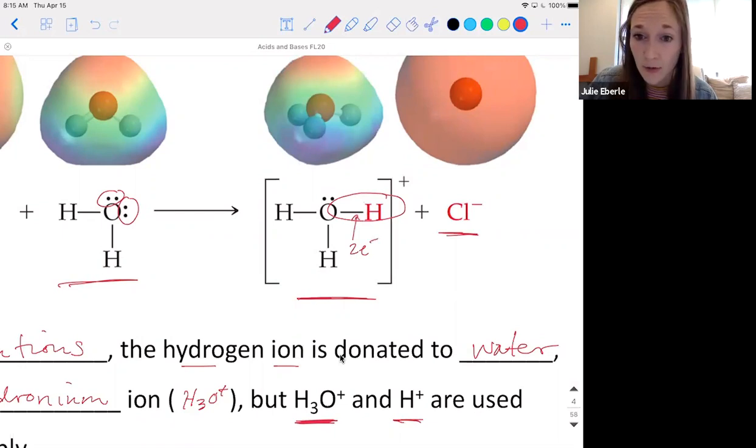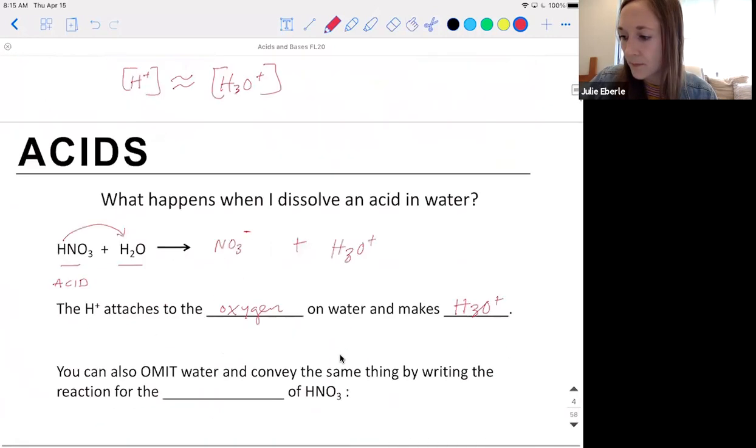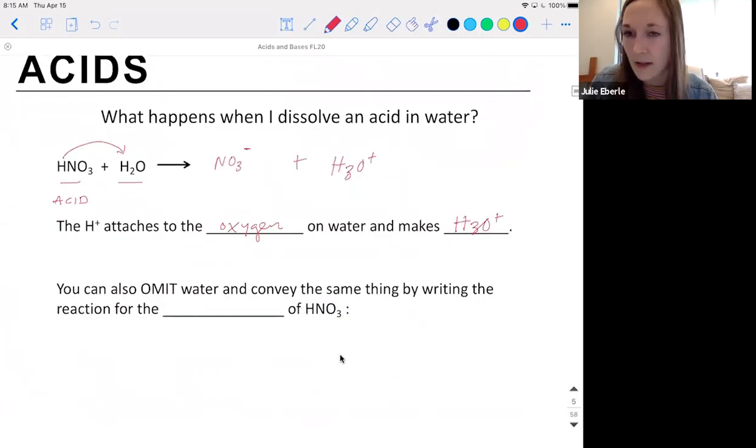Any bond represents 2 electrons. Those electrons have to come from somewhere. They can't just come from thin air. Well, the hydrogen has nothing, no electrons, okay? The hydrogen ion can't donate any electrons to the bond. So both of these electrons come from the oxygen to form that bond with the hydrogen and make the H3O plus, okay? So that's what happens. That's how oxygen, or water, receives the hydrogen ion.